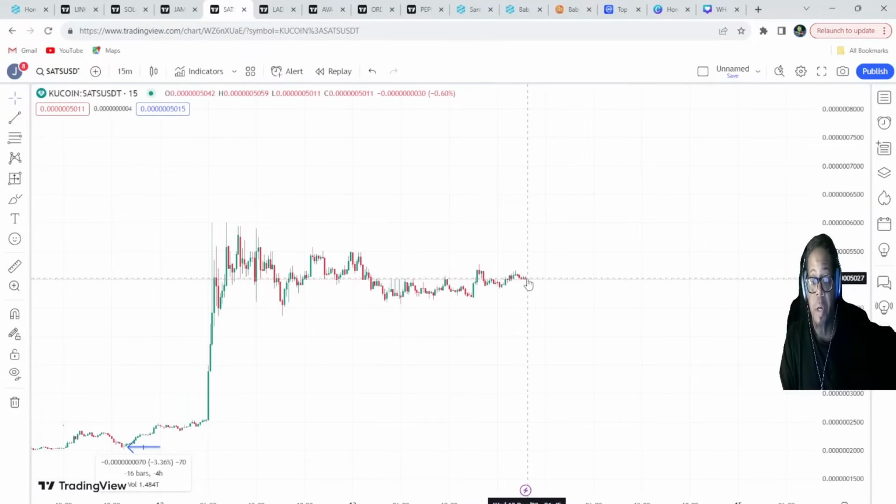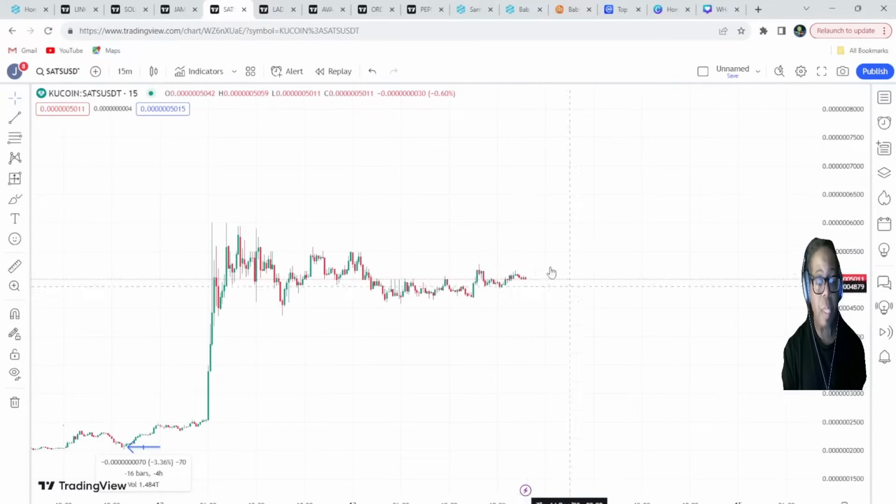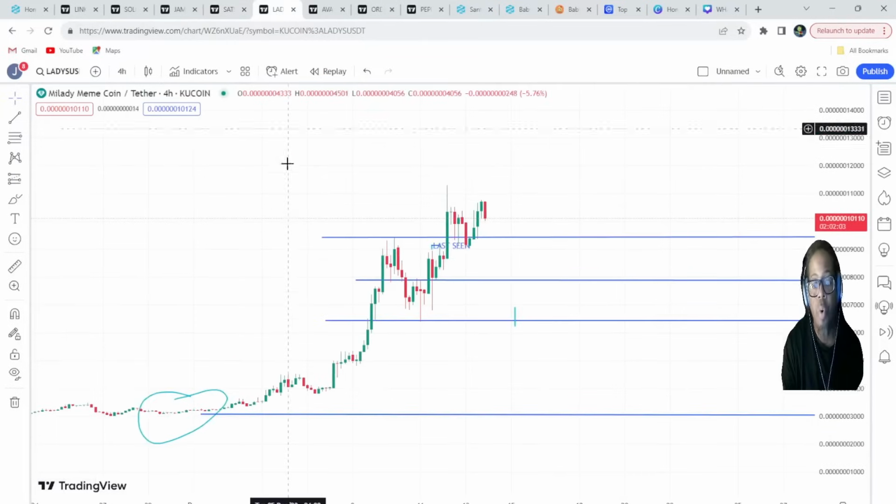Okay, we're on a small downtrend right now, kind of in the red. I packed another little bag, so we're gonna see where Sats is gonna go. I didn't expect it. Like I said, I just picked it up. We're in the green, baby. We love it.